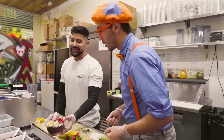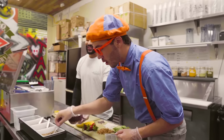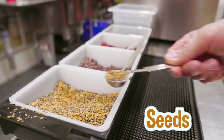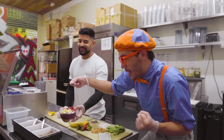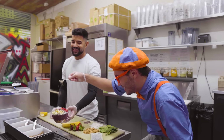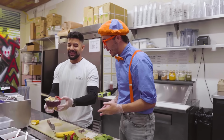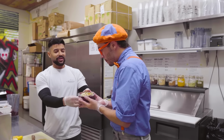Last step, Blippi, and then you can almost eat it. It's seeds, you know it. Look at all the seeds! Whoa! There's so many seeds! Here we go. It's gonna rain seeds! Whoa, that was so much fun! Is that it? This is it, Blippi, there you go.